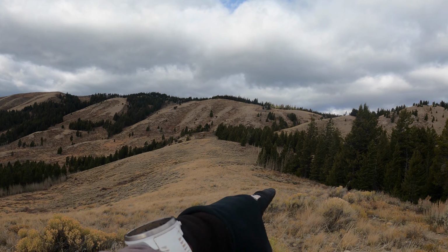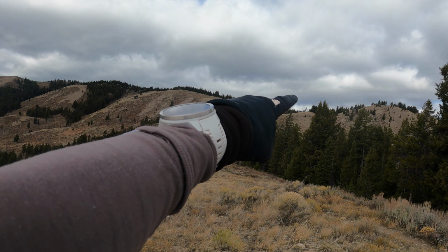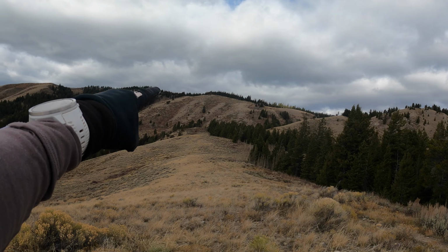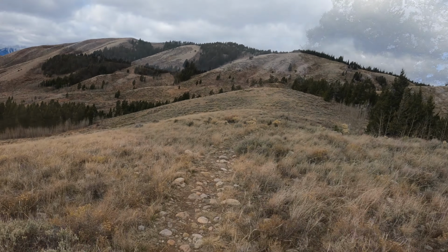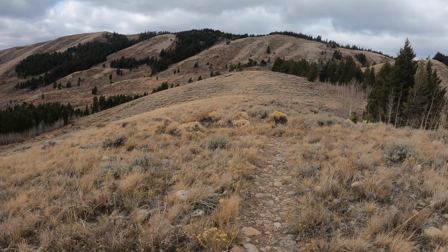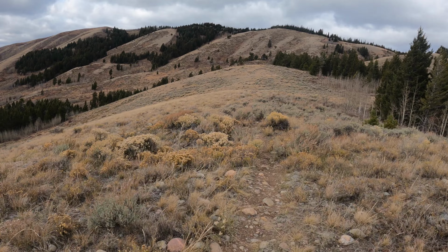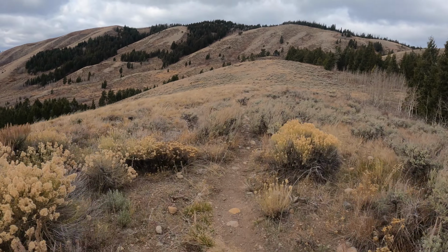So all right, we got a little bit of rolling, and then we're gonna start climbing again and then get along this ridge and go all the way along the ridge. It's not a super long run today, but very challenging. A lot of river rock makes this part slow, even though we're going downhill. Pretty slow course in general, but good strength.